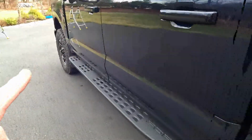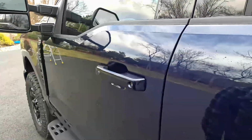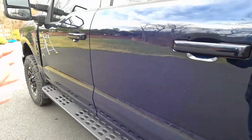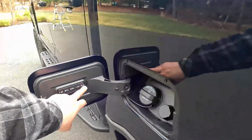Normally with the older trucks, you would have the secure code here. Ford's getting rid of that on almost all their vehicles now. So what a lot of people are doing is they're finding some unique places to stick them. Some people stick it on the door, but what a lot of people are starting to do is they're hiding it inside the fuel filler door. So I put mine here.